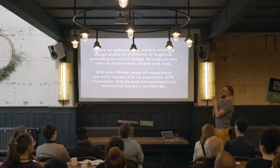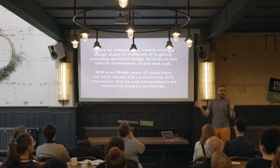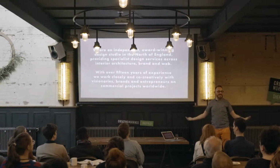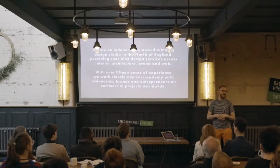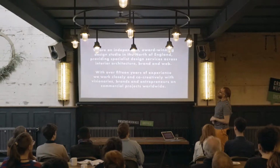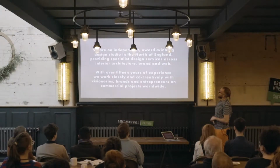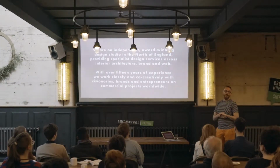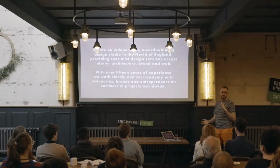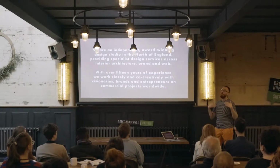So we're really well known for merging the two disciplines together. And then of course we've got our web arm, digital arm, online life, however you want to call it, so people can see in from outside and then come and find us. And that can be said for all of our projects as well. So over the last 15 years, we've worked with some amazing people, visionaries, great brands, entrepreneurs, and worked all over the world. And that's getting more so every day, which is great.